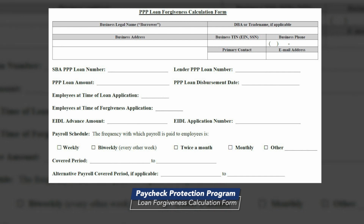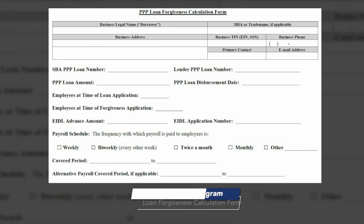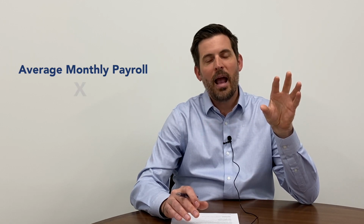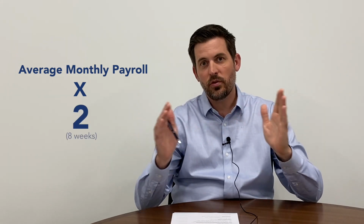The first half of the page is just filling out facts about your loan that you're asking forgiveness for. But then when we get into the calculation, the main number that you're looking at is your payroll costs. Your payroll costs as a sole proprietor are limited to 8 weeks of payroll. And where do you get that payroll from? It comes from the same place that you used on your application, that's Schedule C. But for our purposes, to really simplify it, just take your average monthly payroll from your application for the PPP loan and multiply that by 2, because we have 8 weeks, so that's 2 months. You fill it in on line 1 of the application for forgiveness.